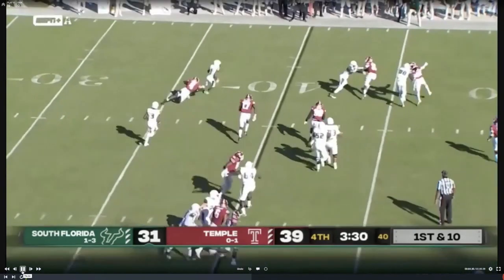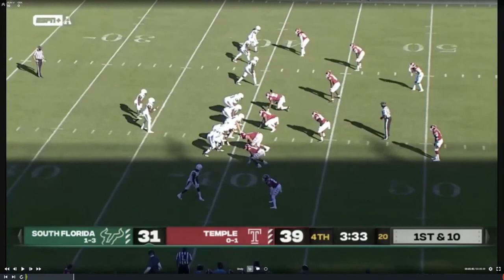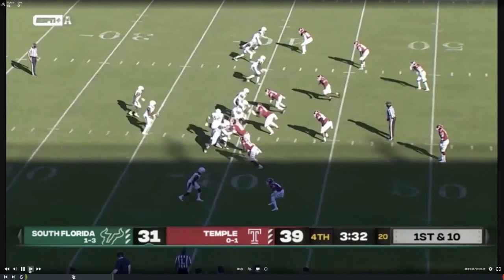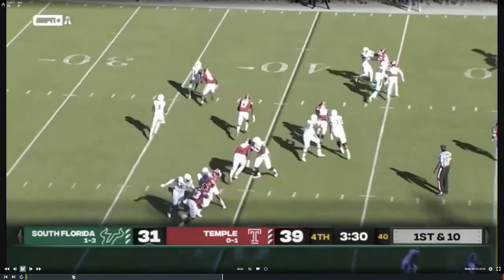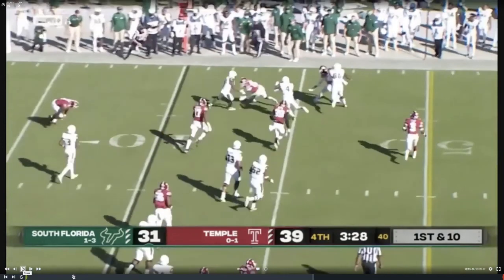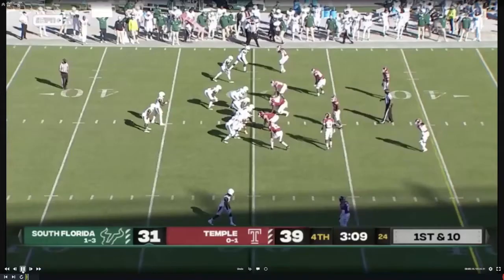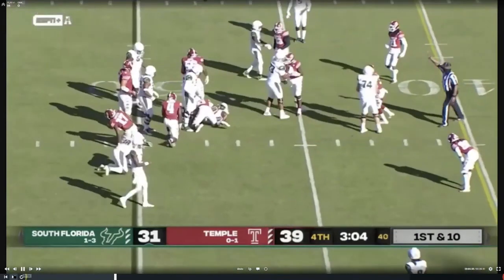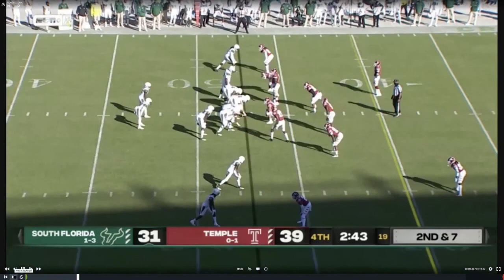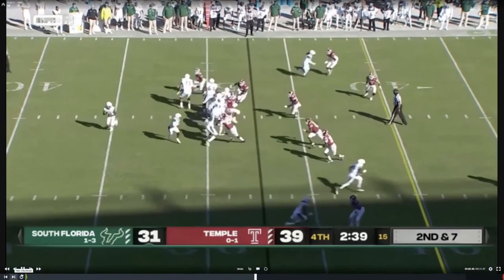Come back to the toss read. Same thing earlier. Reading this guy. If he comes at me, I keep it. If he goes inside like that, I pitch it and just use my speed to get to the edge there. And a good hard run by Johnny Ford. Split zone, another hard run. This is the last drive of the game here, so you're seeing some running the ball.